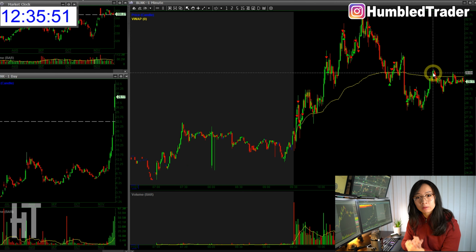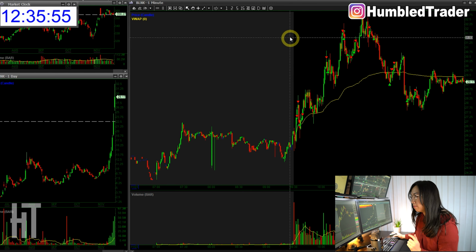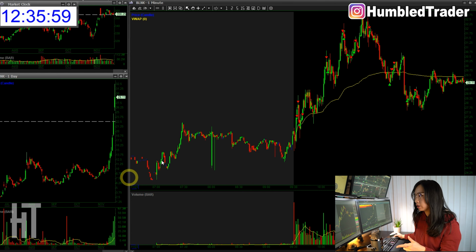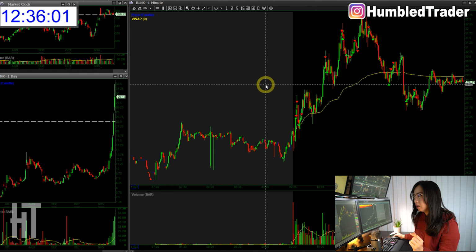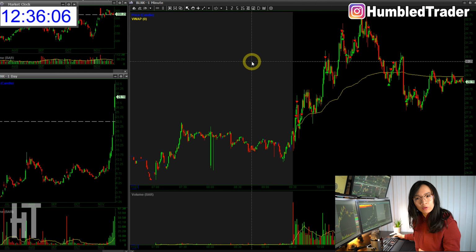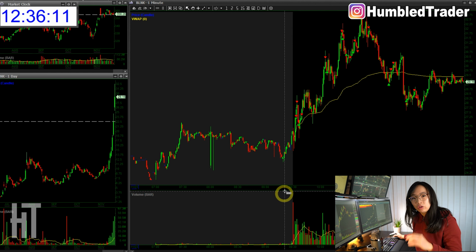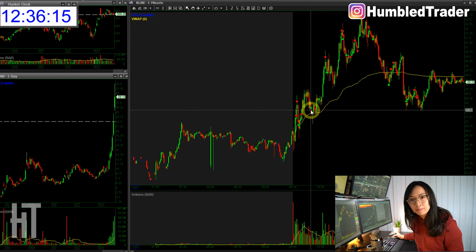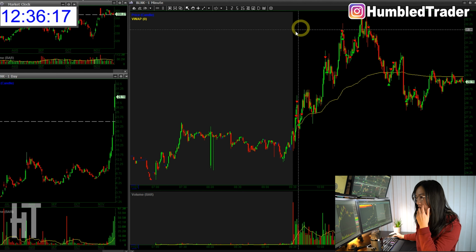Now next, this is a smaller name, BLNK. As you guys remember, this is my biggest loss from Friday. I lost about $2,000 on this, something like that. But overall on Friday I was down a little bit, like $4,000. Today I was actually neutral on this. I did short it just over here, but I actually made more money on the long side on BLNK.